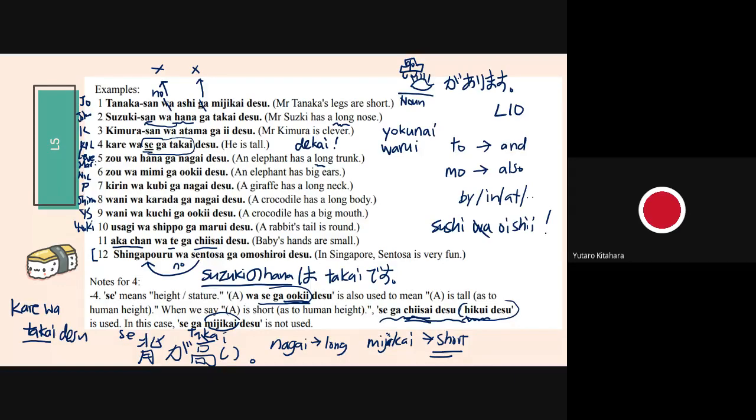So far, any question? Okay, later you need to ask. Could you not say Singapore no Sentosa wa omoshiroi desu? Yeah, can. It works also. Okay. Oh, okay. Correct. Yeah, both are okay.